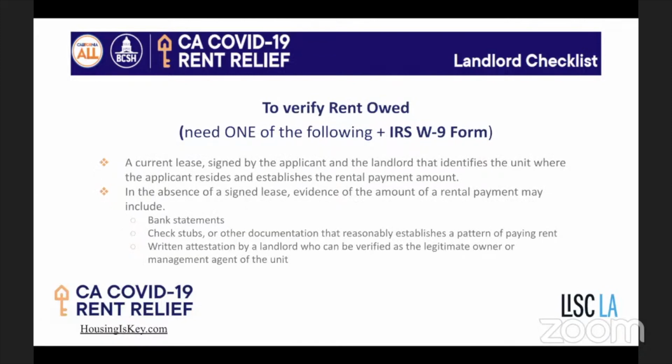And you'll need to verify the amount of rent owed. So if you have a current lease signed by yourself and the tenant that identifies where the unit is, who the tenant is, and establishes the rental payment amount, this will be helpful. If not, you can also provide evidence of any rental payments that may include a bank statement or other documentation showing a pattern of paying rent by the tenant, or a written attestation by you as the landlord, who can be verified as the owner of the unit, that this is how much is owed, this is how much has been paid, and this is how much you need from the state. Next slide.